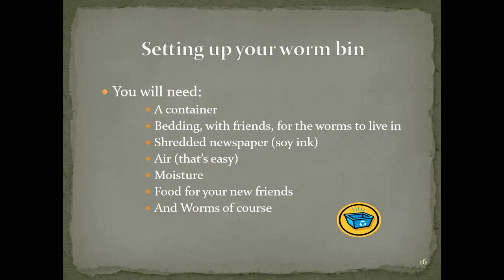Bedding with friends for worms to live in. A good shovelful or more, depending on how deep you need, depending on your bin, you want to get some depth going. A deep shovel of good garden soil, preferably from a place you have not put any kind of chemicals. I went out to the forest, which has a beautiful humus layer of decomposed leaves, and there's natural little decomposers.